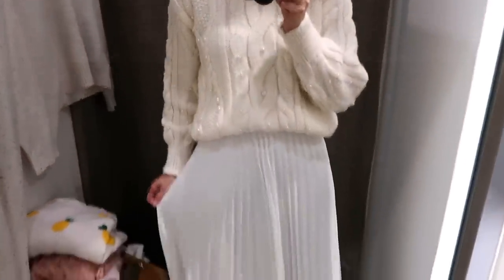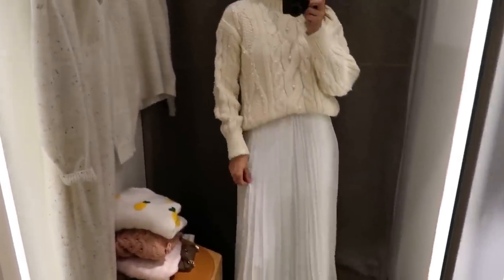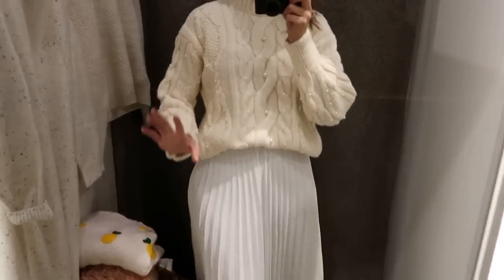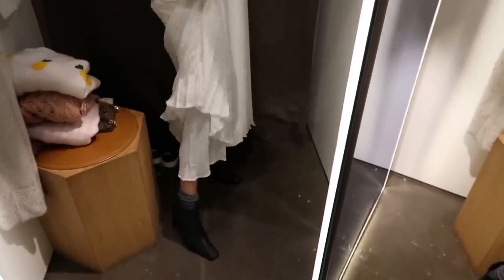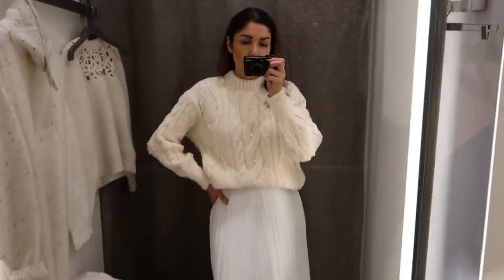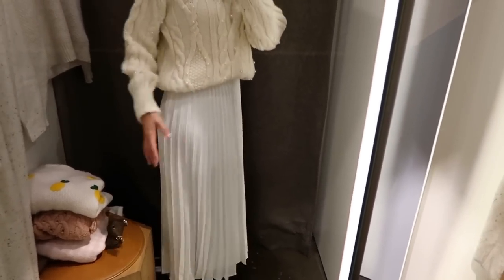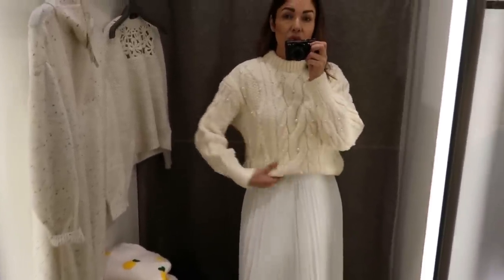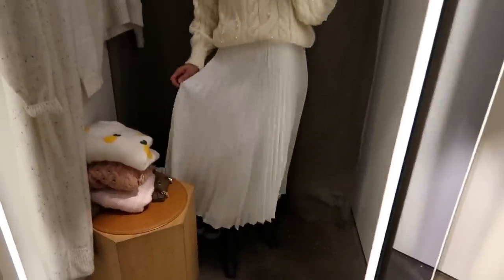I'm pairing it with the pleated skirt, white color. You can see the difference. This is a true white and this is ivory. But this skirt is high quality. It has a lining. I'm sorry about my socks. It has lining, and this is a skirt that you can wear this winter, for spring, for summer, all year round for sure. I'm pairing it with this chunky sweater, but you can pair it with bodysuits, you can pair it with lightweight sweaters for spring. Yeah, this one is really, really nice.